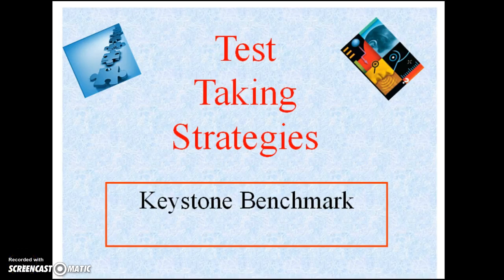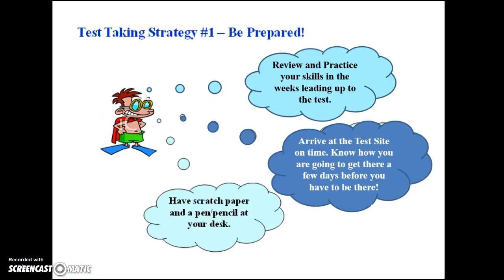Hello, today we are going to go over some test-taking strategies. While we're gearing up for the Keystone benchmark here in the literature test, you can probably use these test-taking strategies for just about any test that you have to take now or in the future. So here's your first test-taking strategy.